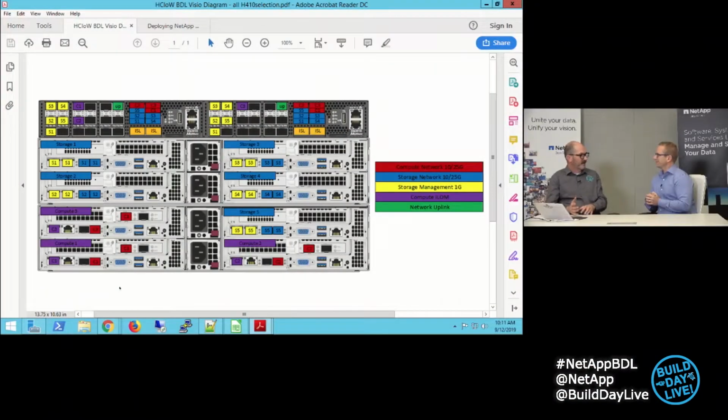Once you've got them out and on the bench, you can see the cache module in the storage nodes that's not present in the compute. So there's a couple of tells on which is which. Yes. And then with this setup, what we've done is we have 2 green ports that are uplinks.